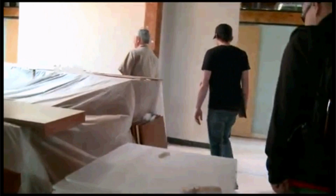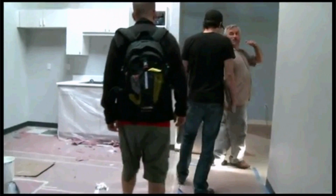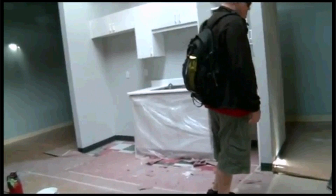How many square feet is this? It's about 9,400 up here, and there's 6,500 downstairs. Wow. Full basement. It's not code, so we can't put anybody down here, but it's great. That's awesome. So the set begins from here over.